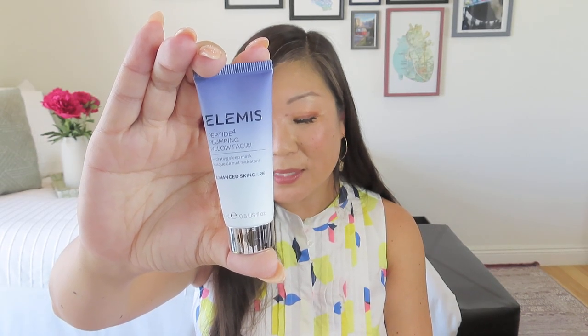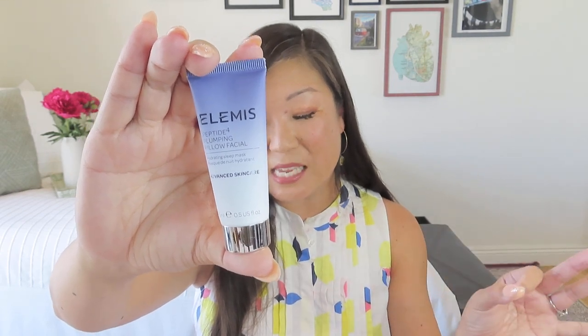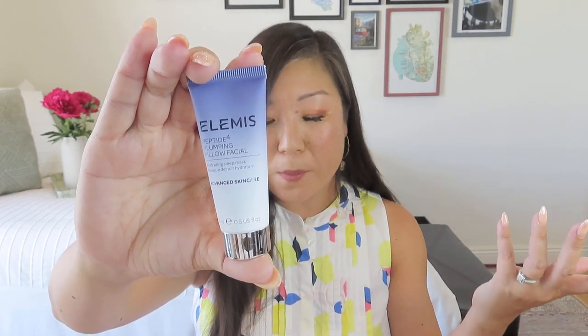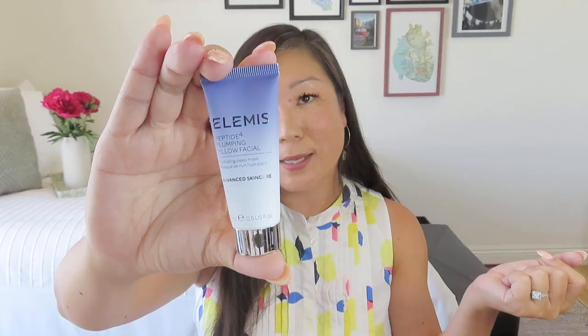And the value on this is $75 for 50 milliliters. This is 15 milliliters. So you do the math, divide that by 3 essentially. So it's about $25 worth of product. And it does seem like it's enough to use it for a couple of nights and see if you notice a difference in the morning.